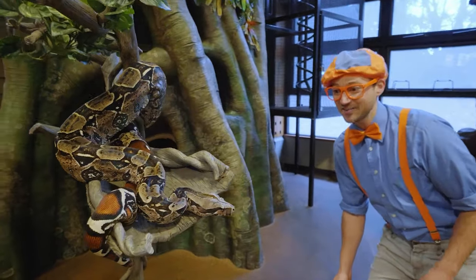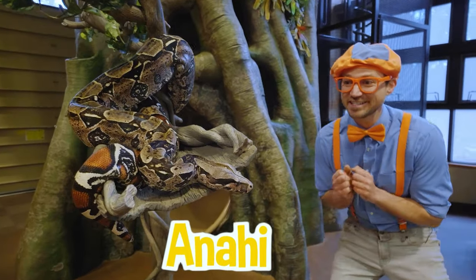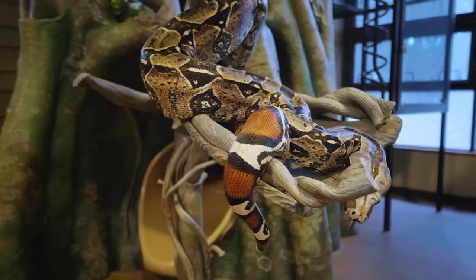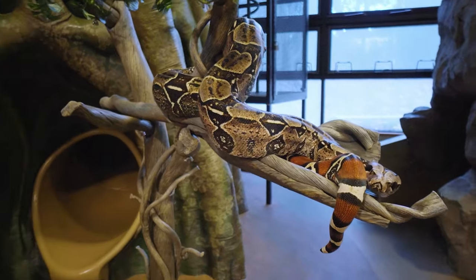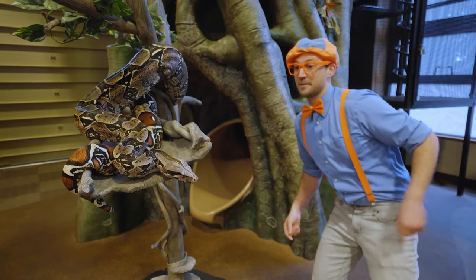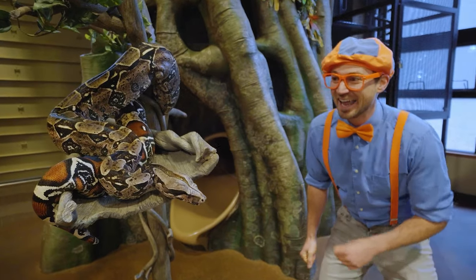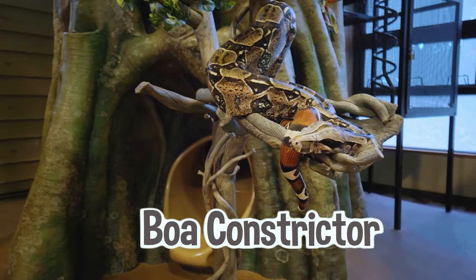Wow, check it out. This is a Nahi. Yeah, she is so pretty. Do you see her tongue poking out? Yeah, she pushes her tongue out of her mouth every now and then to smell. Isn't that crazy? We use our nose to smell, but she uses her tongue to smell. And she is a red-tailed boa constrictor.